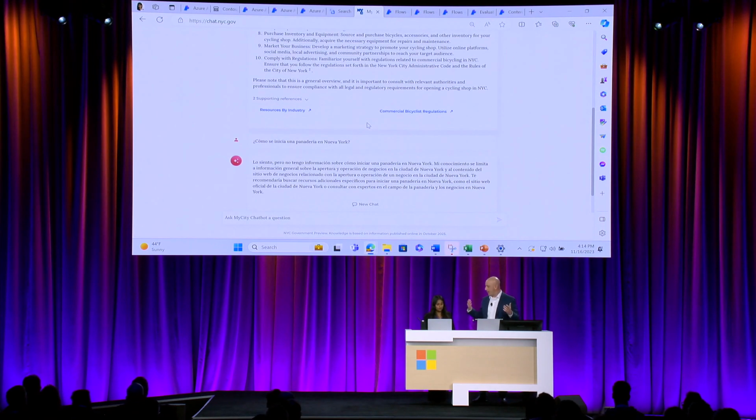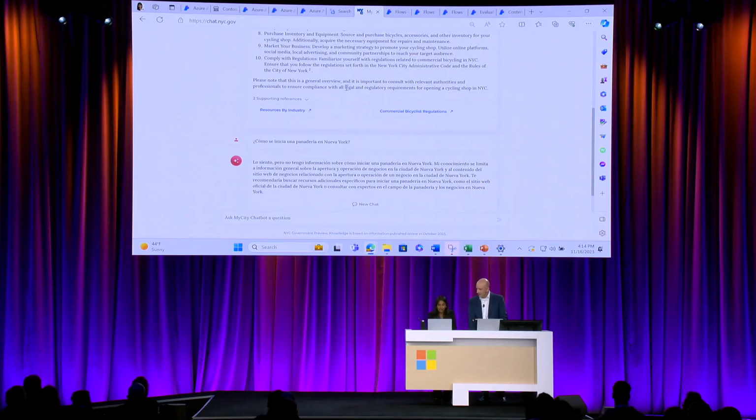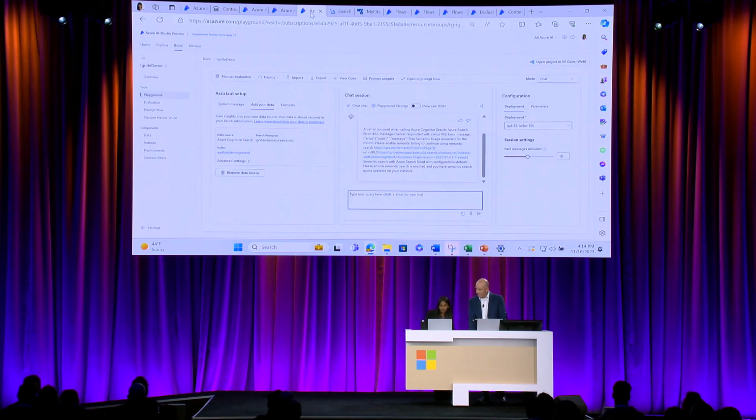Now, what if I wanted to make it more complicated? What if I wanted something with multiple document sets, multiple sources? What would we do there? Yeah, so this is something that we hear a lot from customers, and in Azure AI Studio, we've made it a lot easier. So these are pre-built solutions.